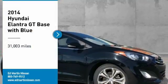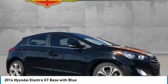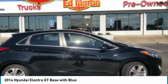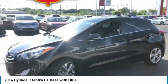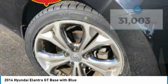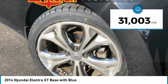Stop by and take a look at the 2014 Elantra. The Elantra boasts the most interior room in its class and gets an exceptional 35 miles per gallon. With its luxurious standard features, the Elantra is an easy choice. This vehicle has less than 35,000 miles.